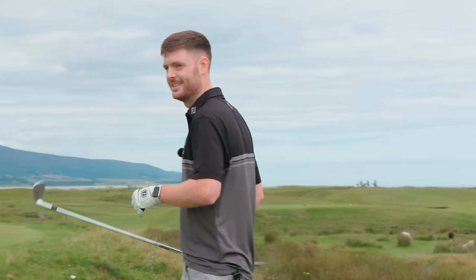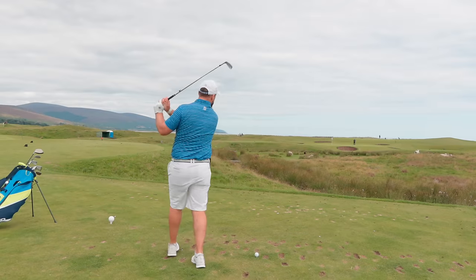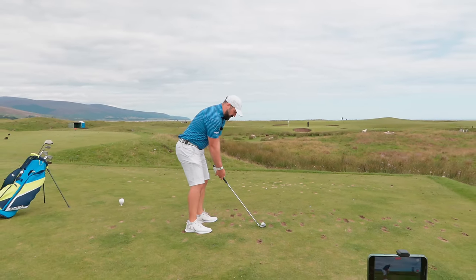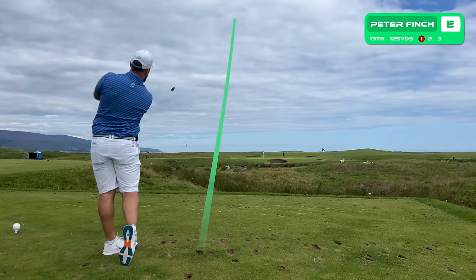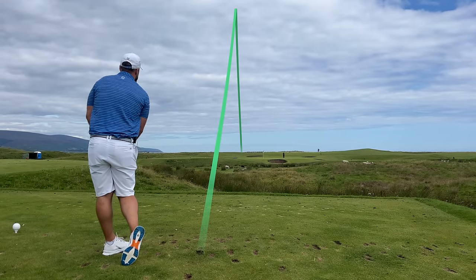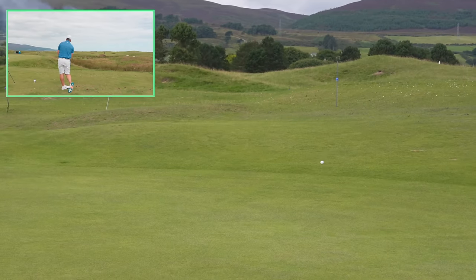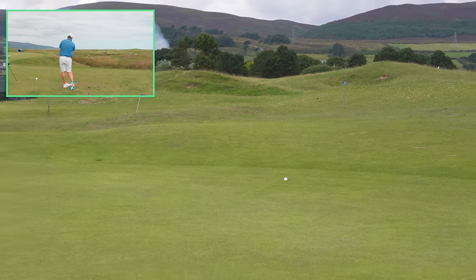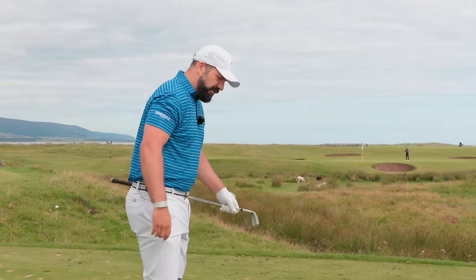Wow. That's going to be an interesting up and down from there, I think. Listen, you've got a commanding lead still. 10, a little wedge just behind the pin here. 110 yards. Oh, it's so annoying. I saw that bank and used it to bring the ball back onto the green. Makes up about a 15 footer.